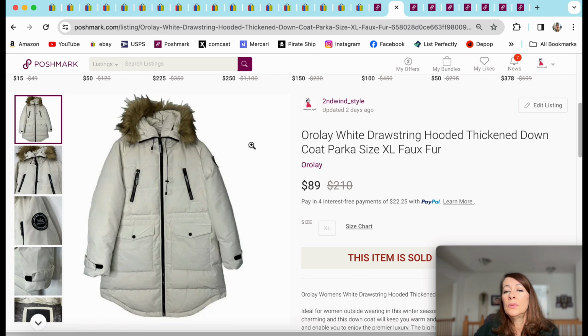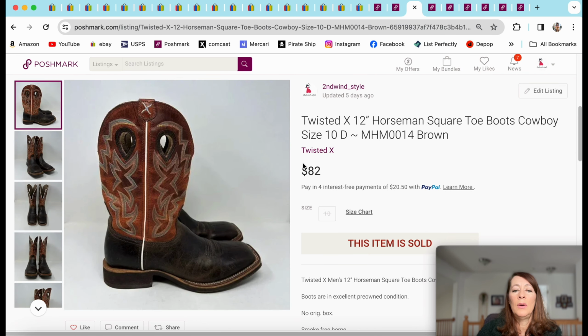And I have 1, 2, 3, 4, 5. I have a couple more to go. Okay, so anyhow, Orle white drawstring hooded thickened down coat parka, size extra large, with faux fur trim around the hood. It sold for $89. And I believe I paid $14.99 for it, and it took a couple weeks to sell.